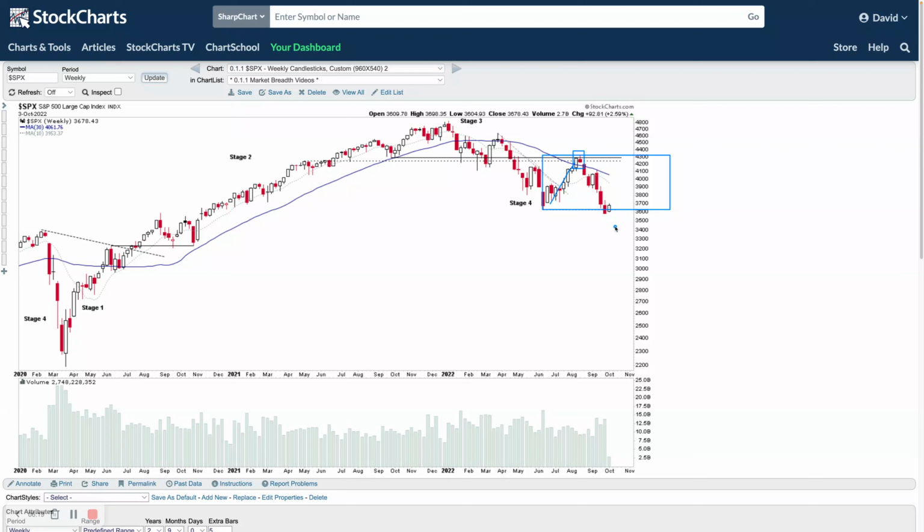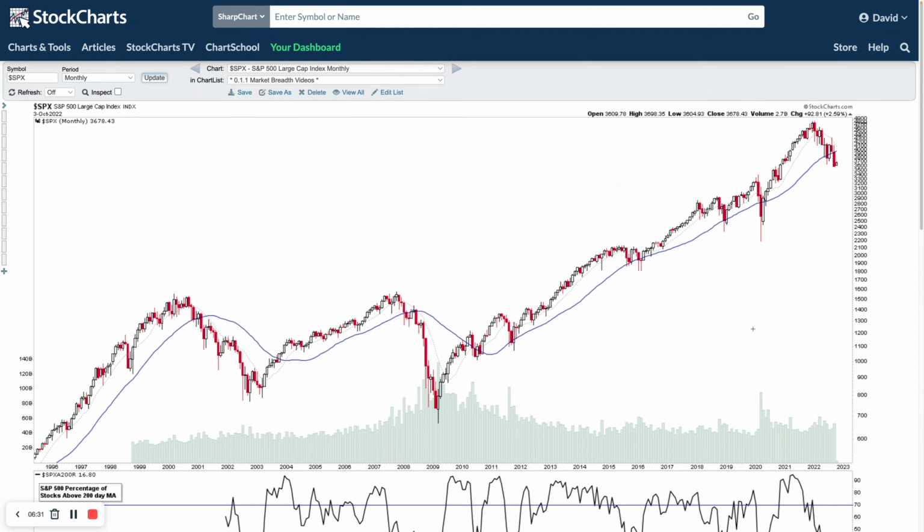As I said, if that breaks, then that would make a stage 4 continuation. But at the moment, if this can push back up into the range, then that would give more weight towards this being a potential stage 1 developing. But at the moment, it's still a little bit unclear there.